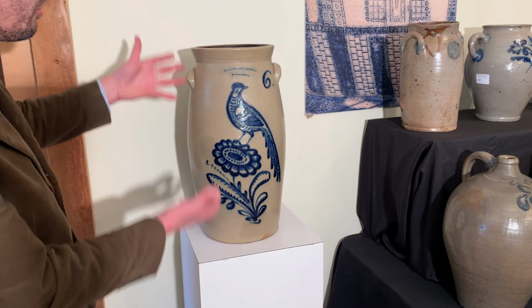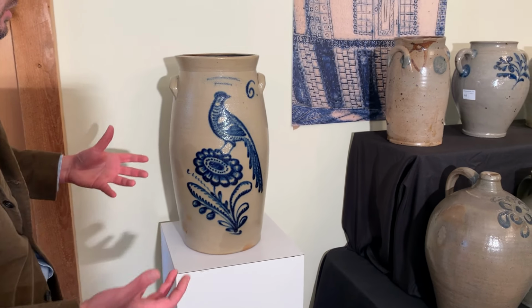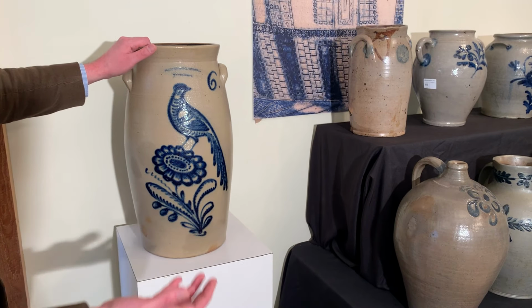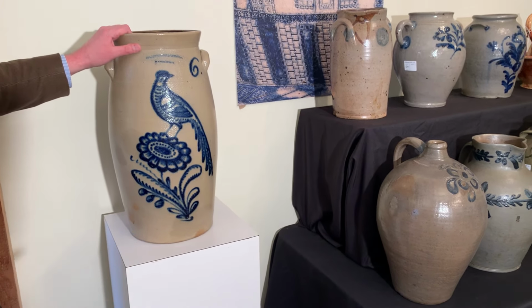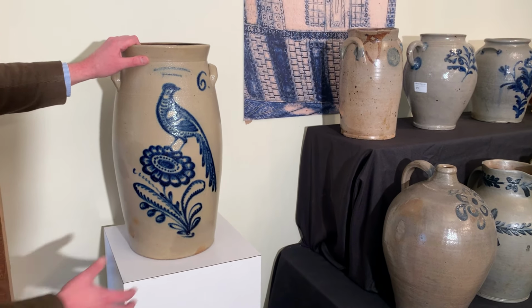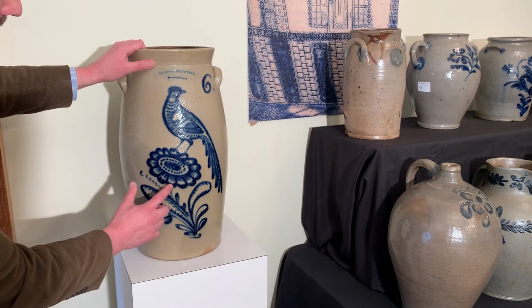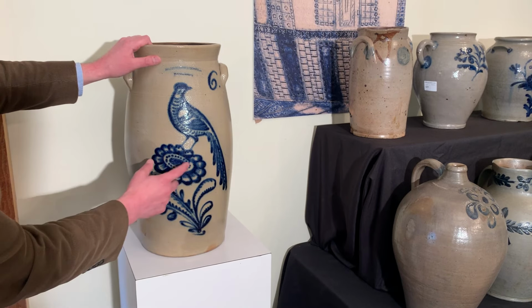The idea that this was used and not put up on a shelf as art pottery back in the day kind of boggles the mind. This is an exceptionally rare design for Berger. I've only seen a couple other pheasants. So if you're into the different species he did, this is an exceptionally rare design for him. And of course, it's seated on this incredible flower, this wonderful daisy with these dots.